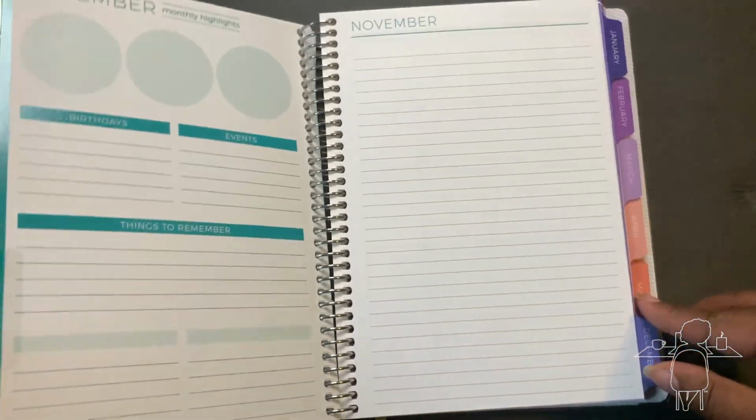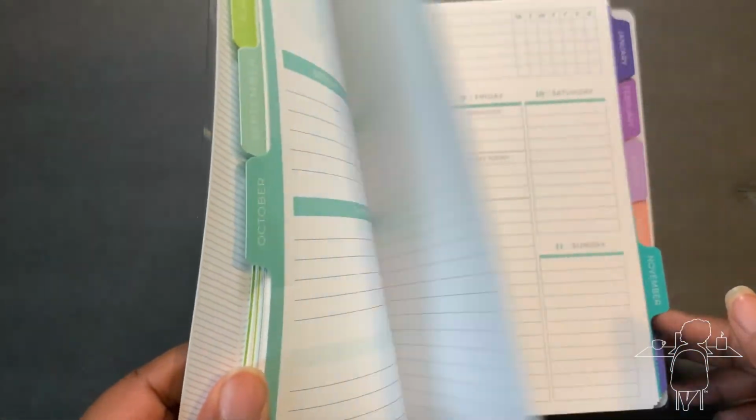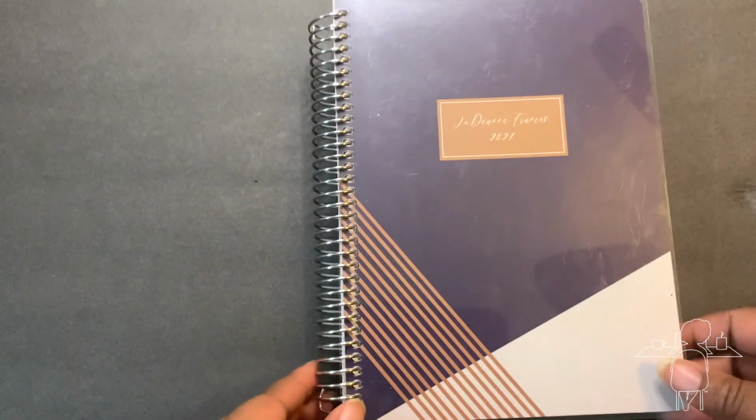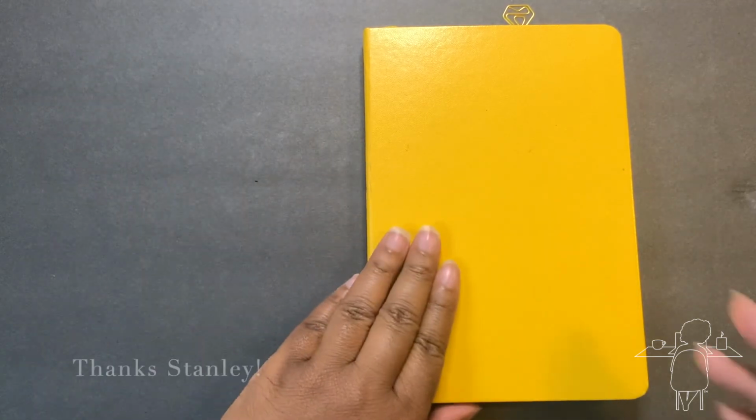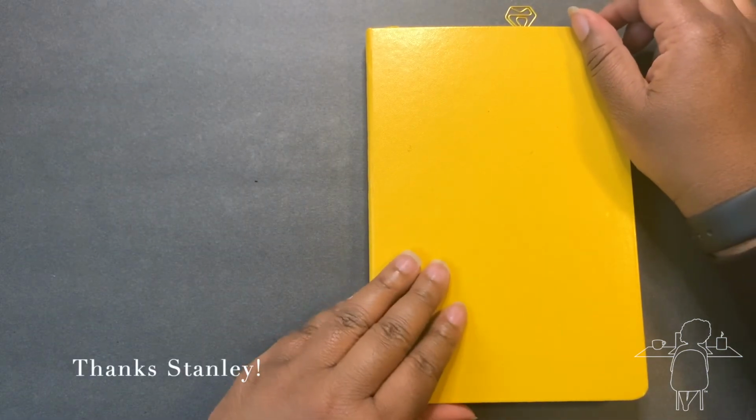And it just had like sections in it and stuff like that. But yeah, so it wasn't working for me. So I decided to try something new. Shout out to my friend who told me just do it. I wanted to give you guys a flip through of what it looks like.